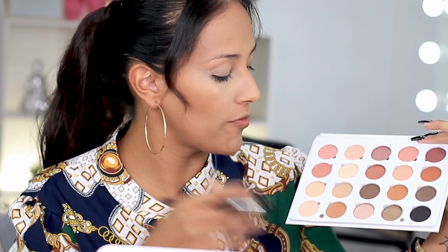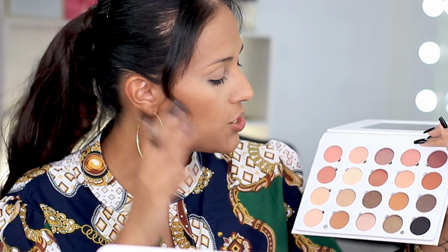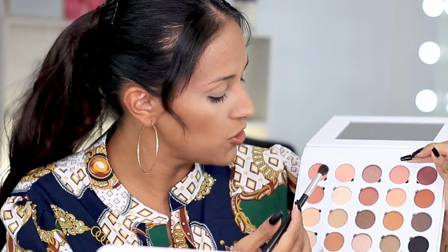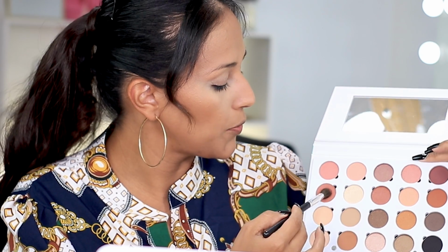But I feel like a nice base color would be helpful in the sense that you get to see exactly where there's primer, because I might have missed a little bit of primer in the inner corner and I won't see that, which would suck. So the first shade I'm going to use, of course, is going to be a matte shade. It's going to be one of these that live in this area, and I'm just gonna go with this one because it's the deeper one and I need somewhat of a deeper shade on my crease. I'm gonna tap out and then I'm gonna pop this baby right here.